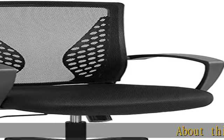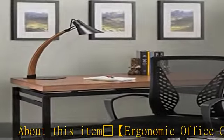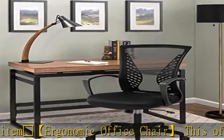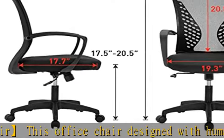About this item: Ergonomic Office Chair. This office chair is designed with human-oriented ergonomic construction, providing firm back support to reduce back pain. High resilience foam cushion offers enough comfort and reduces pressure.